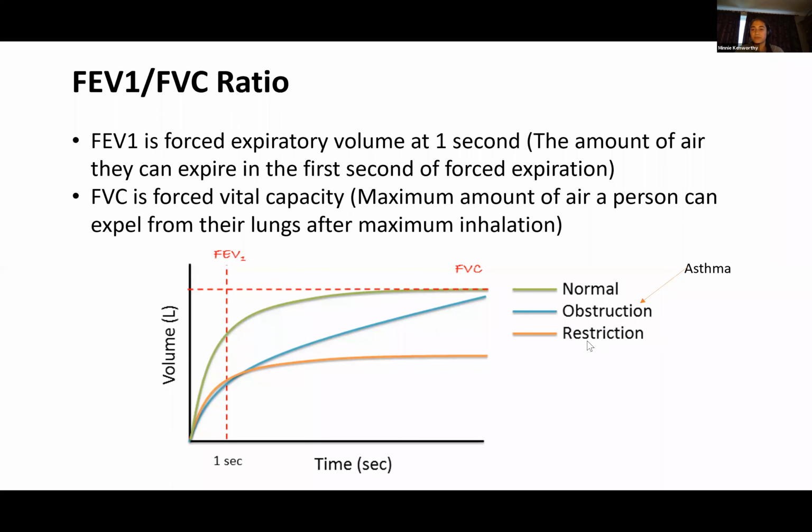So in terms of restrictive lung disease, that might be someone with obesity, where their lungs can't fill up as much as a normal healthy person would, which is why the FVC will be lower. So asthma is obstructive rather than restrictive. But really tough question. It's beyond A level, but I thought it's good to look at this stuff now, and then you get ahead for maybe your first year at medical school.